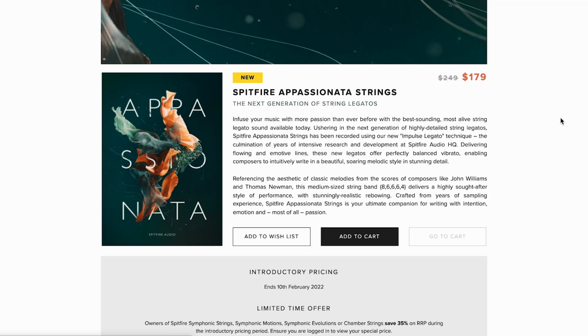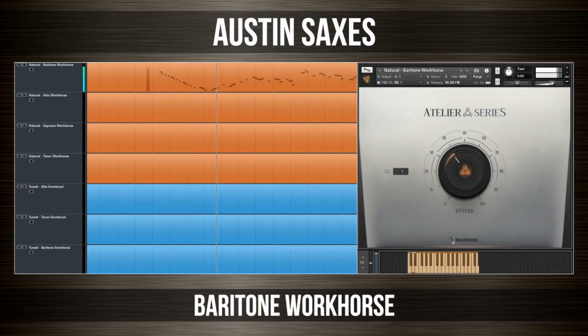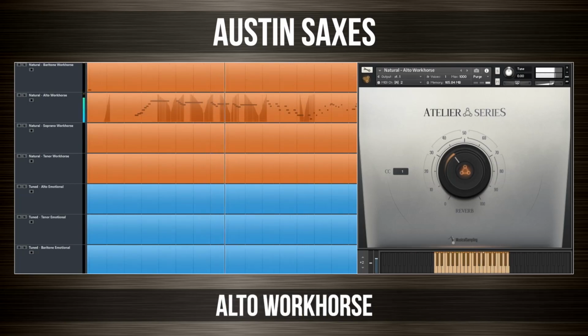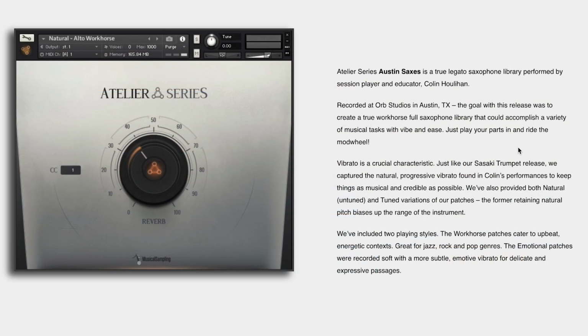Available now for $179, normally $249. We'll get a review of this one out as soon as we can. Musical Samplings released a very creative Austin Saxes library for Contact. Available now for $99, normally sells for $139 till February 7th.